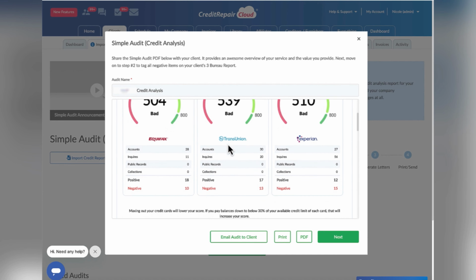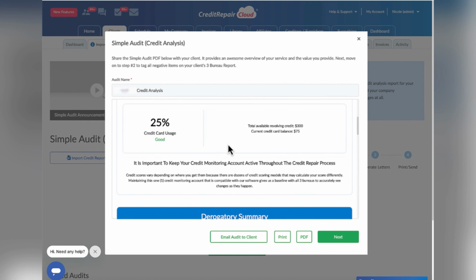They're bad. And your credit card utilization, 25% is still a little bit high, especially when the available credit is only $300. We want to advise all of our clients, when they're first starting to build credit, they need to keep all of their credit card balances below 10% of the available credit limit. Okay. You never want to have a balance on more than 2 credit cards, especially when you're first building credit.